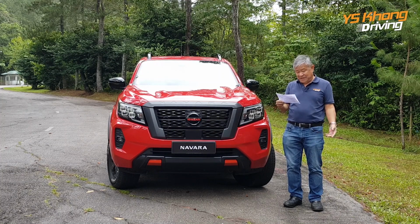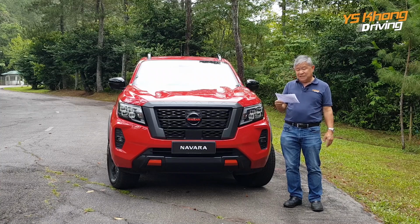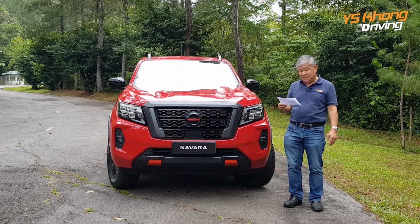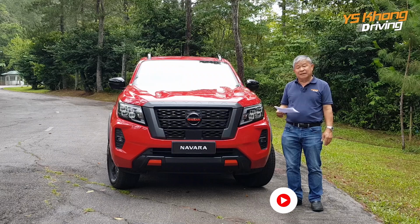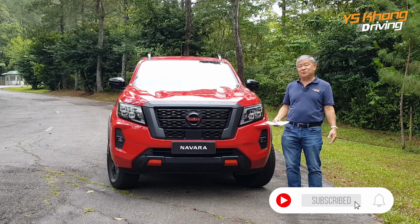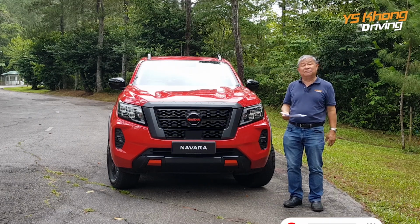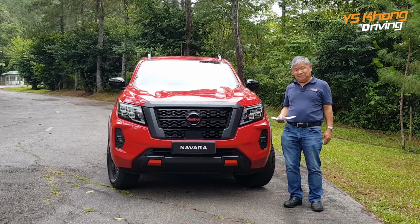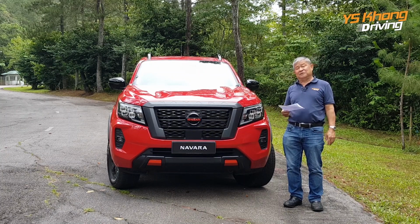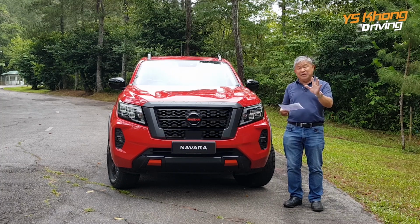Most vehicles have it now. And on top of that, it also has your normal vehicle dynamic control called VDC and traction control system. In terms of airbags, there are 6, and if you have kids, there are 2 ISOFIX points. So that's a very long list of safety items available on the Navara. And of course, there are 4 colors available, 3 new colors.